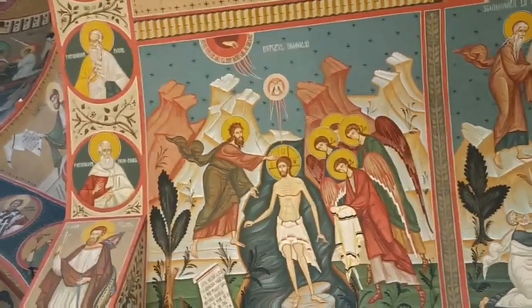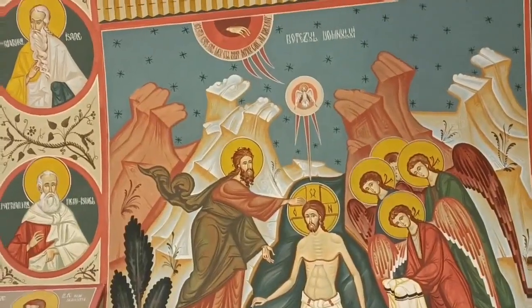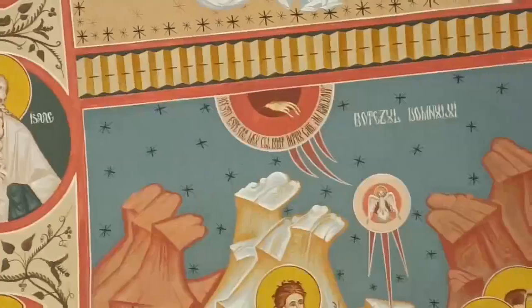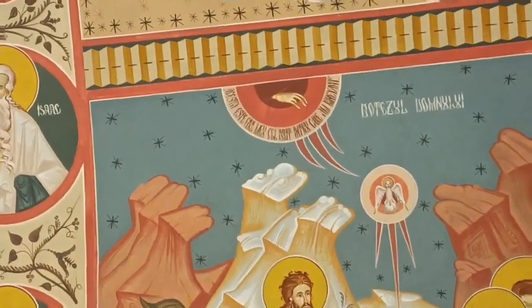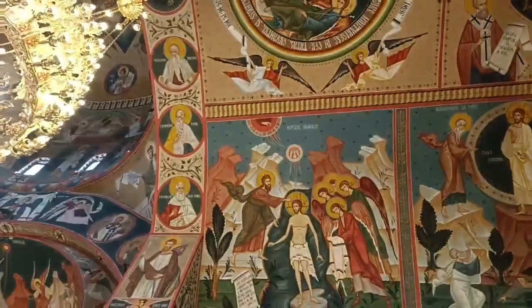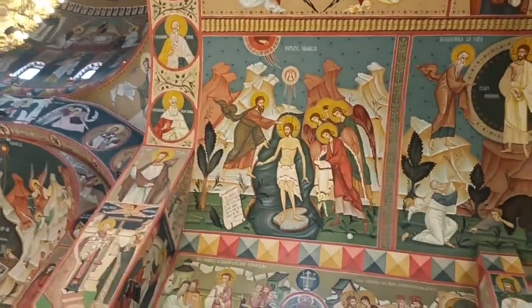Above Christ, you can see the white dove, the Holy Spirit, coming above him, and the hands of God, as you can see, blessing everybody and saying, "This is my son, this is my beloved son." As God said in that moment.